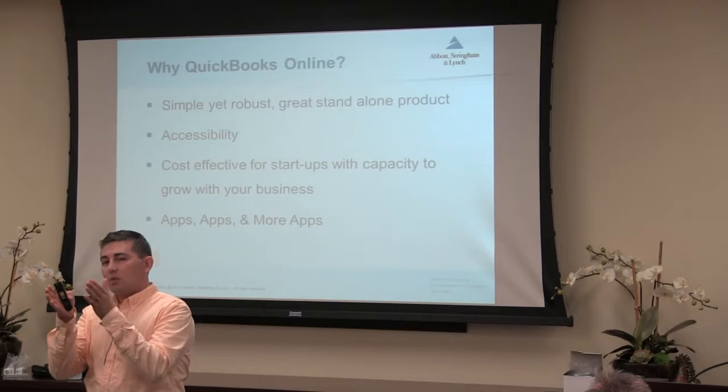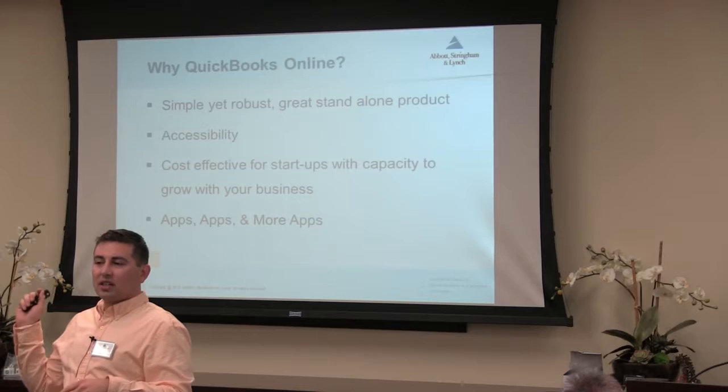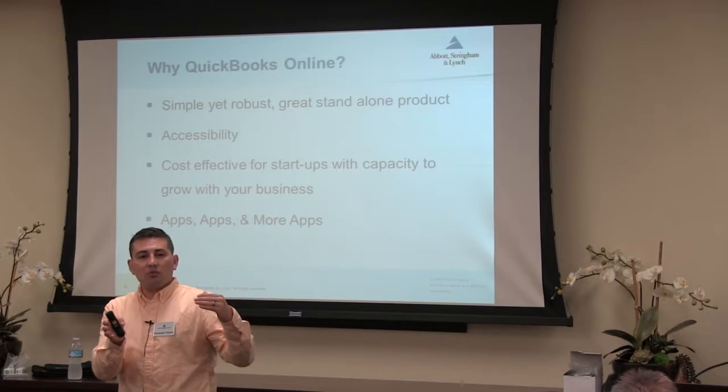So again, it's simple yet robust. Accessibility, everyone's able to access it. It's cost effective. In terms of pricing, there'll be another slide on how much it costs. And then apps: there are over 375 apps available to integrate with your accounting software. So QuickBooks Online as a core product is good in its own right. If you want it to be a little bit more robust, say you want to add an online document management system, so instead of having paper files and file cabinets, you could have everything scanned.